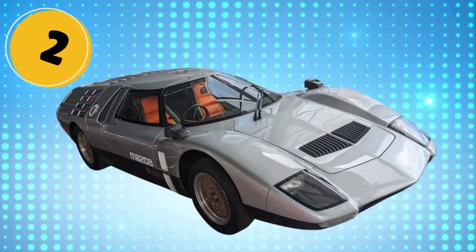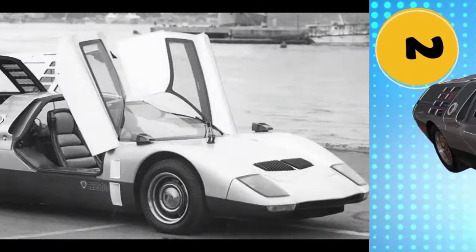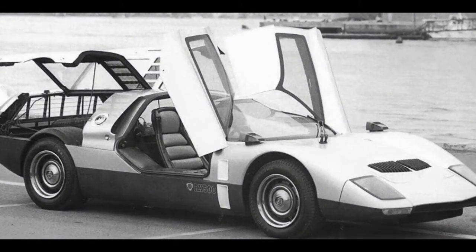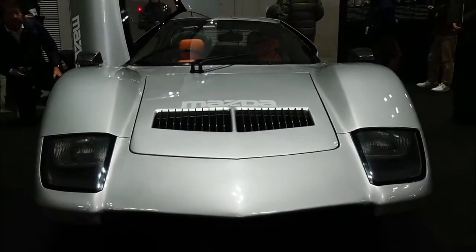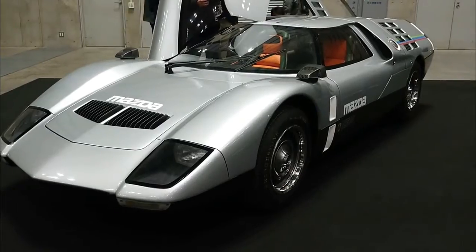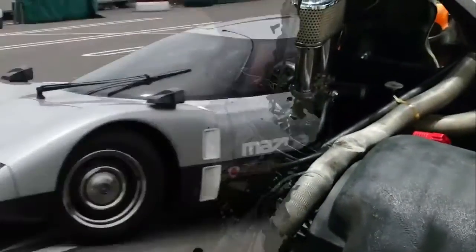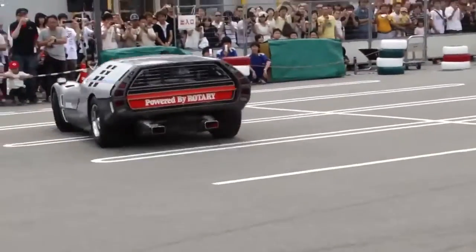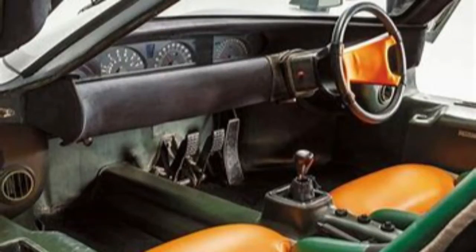Number 2. When the 1970 Mazda RX-500 hit the stage at the 17th Tokyo Motor Show, this groundbreaking concept wasn't merely about showcasing sleek lines or turning heads with its gull-wing doors. It was a testament to Mazda's mastery of rotary engine technology and a bold exploration into the realms of high-speed safety. Armed with a futuristic aerodynamic design and a feathery frame, the RX-500 was more than just eye candy.